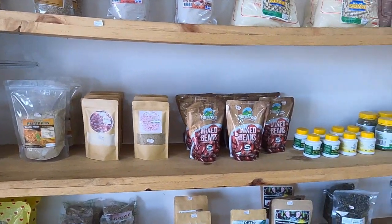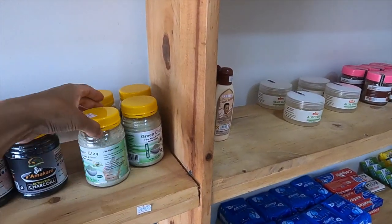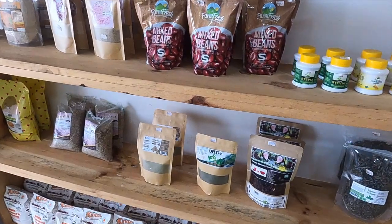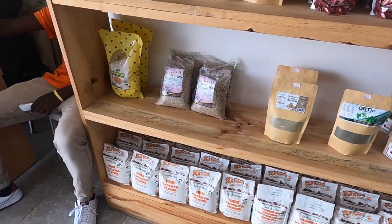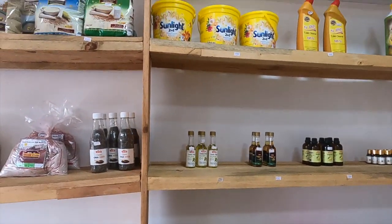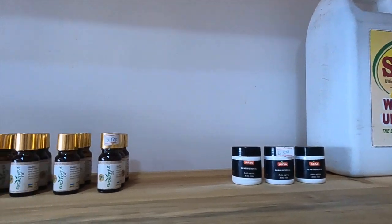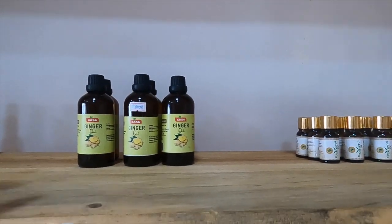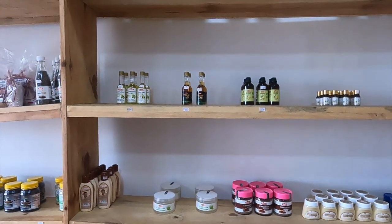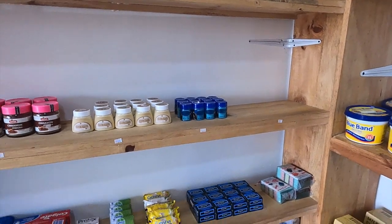Okay. We have pumpkin seeds, mixed leaves, we have nettle, activated charcoal, green clay. They have moringa tea, brown rice, amaranth, lemon tea, and over here they have some cleaning products. They have essential oils here too, eucalyptus, ginger oil. Ginger oil looks interesting. Jamaican castor oil. We have aloe vera, cinnamon powder, shea butter, hair gel.